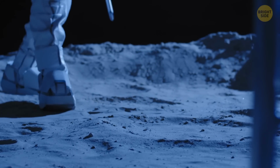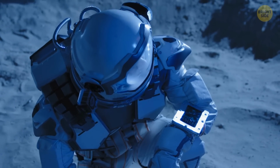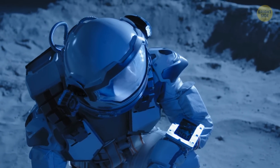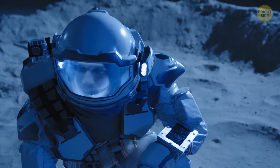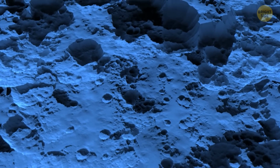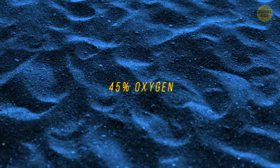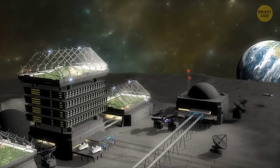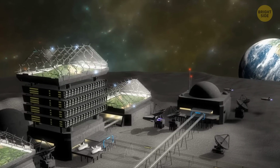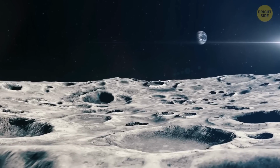But guess what? There's loads of oxygen on the moon. I know, it must sound confusing, but the thing is, this oxygen isn't in its most common gaseous form. It's trapped in a layer of rock and dust covering the surface of the moon. This layer is called the regolith, and it contains up to 45% oxygen. So, does it mean that if people learned how to extract this oxygen, we would be able to live on the moon? Not so fast.